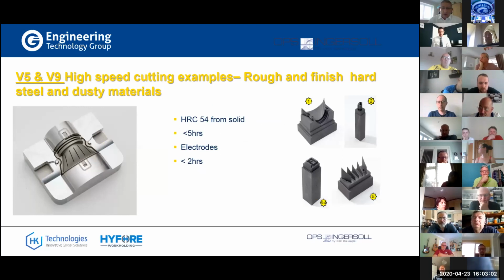In high-speed milling, we can also rough out. This is also a misconception. So here we have a block 150 by 100, 60mm high, that's been machined completely from solid and finished in under 5 hours. But on the same machine, we can machine the electrodes that you see in under 2 hours.